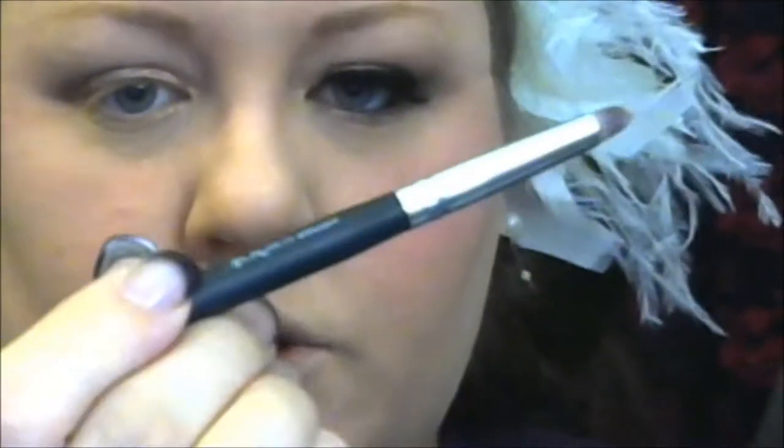Thirdly, I'm going to take this little pencil brush. It's the end of my duet brush. It's just the pencil end. This one is from Crown Brushes, and it is the Shadow Crease Duet. So I'm using the pencil end, and I'm picking up just a little bit, top row of the palette, far right, and it is called Triple Fudge.